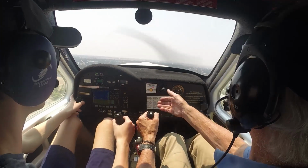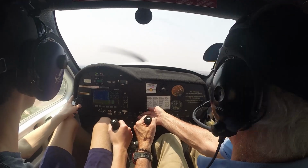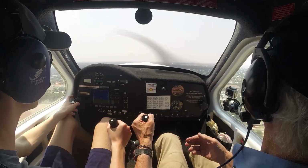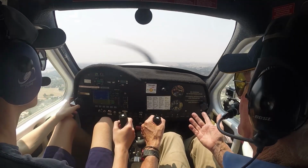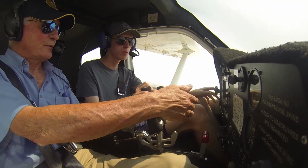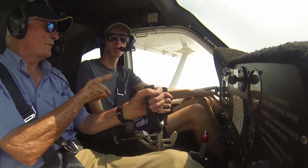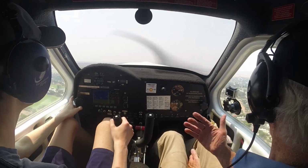Feel it sinking? So get the stick back to stop it sinking. Now, where did the glider go? One of the most important things is that we always decide who's in charge. The fuel pump can come off if you would. So I'll say your controls, you say my controls. Then you know you're in charge. We don't have a fight over it. Okay, your controls.